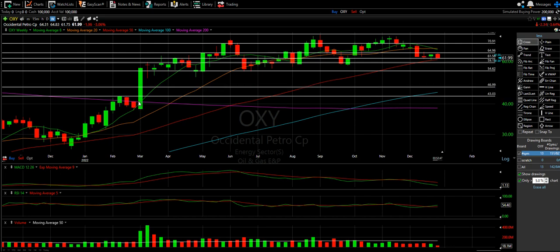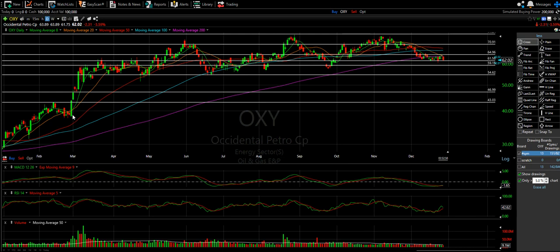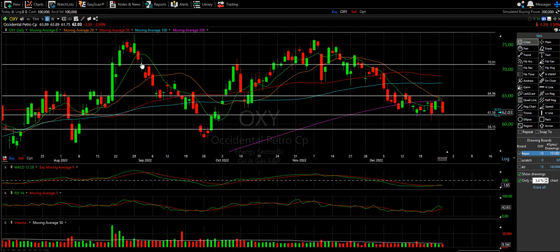Because again, green generally will turn into red eventually, right? So just be careful right there. I'm gonna actually zoom out just to see it. Yeah, this big gap up can very quickly fall. So be careful. Still a couple support lines before we get there. But yeah, OXY looking a little scary, I'll be honest with you, right?